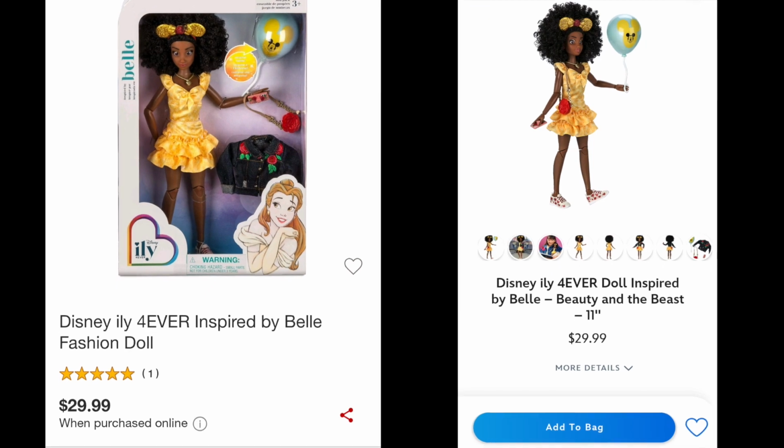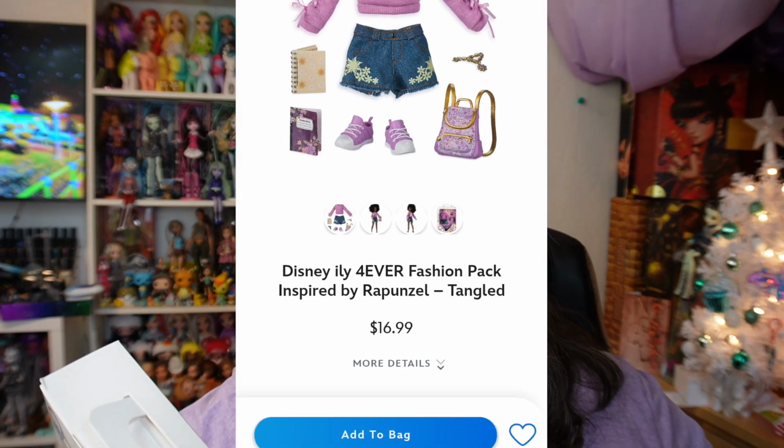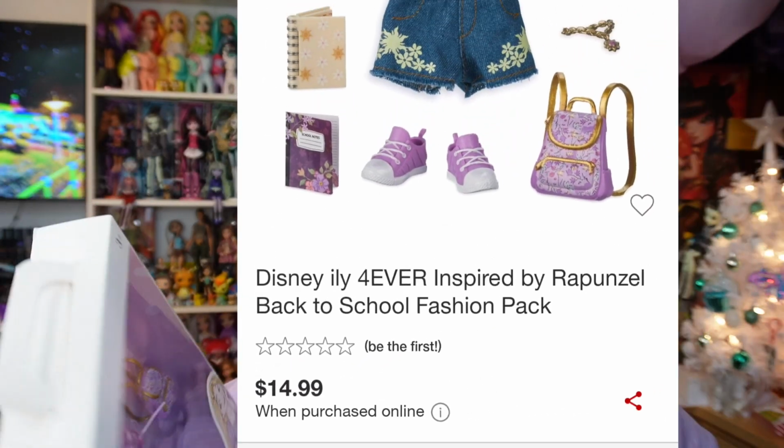Now, if you're wondering, these dolls on shopdisney.com and at Target are $29.99. The fashion packs are different prices depending on where you get them. If you get them at shopdisney.com, they are, I believe, $16.99 or $17.99, but I got them at Target and they were only $14.99. So I did save a few dollars per fashion pack by getting them at Target. The only thing is my Target didn't have all of them, so I was only able to get the ones that they had there, obviously.